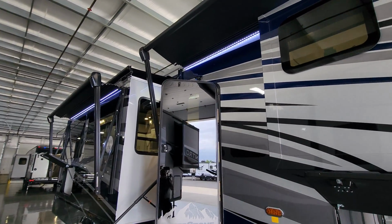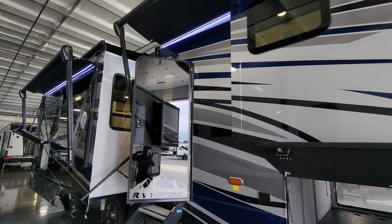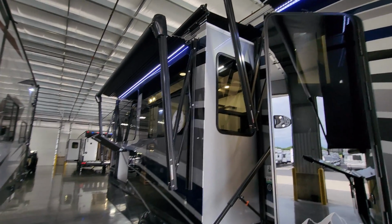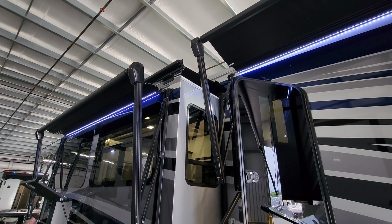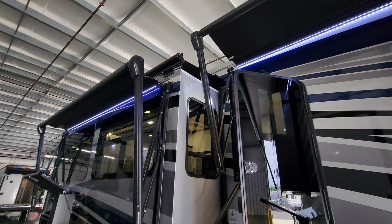Up above the entry door is a camera. This one was ordered with a 4-camera system, so there's one down each side, one above the door, and one on the back. This was also ordered with a slide topper on the top up there. Also metal protective wrap. Very nice.